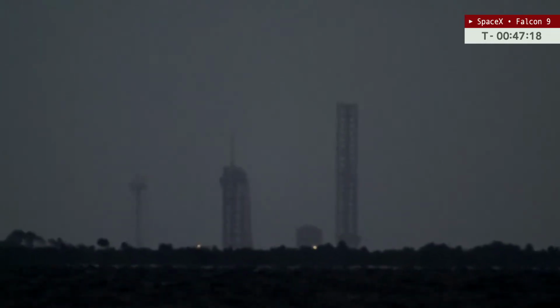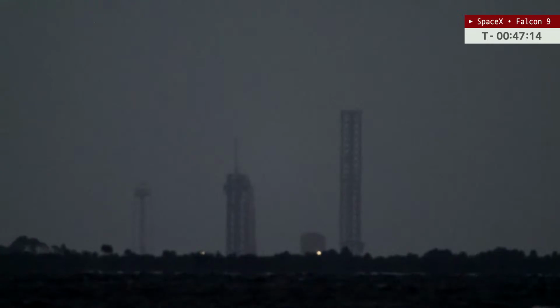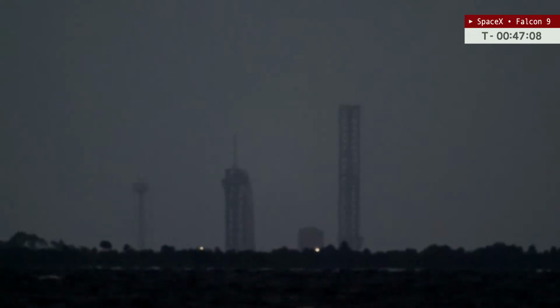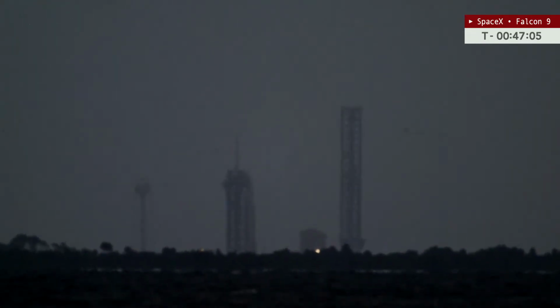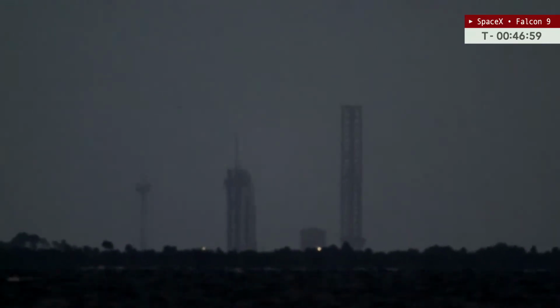But we've got about the best views that you possibly can find. So if you're not able to see it with your own eyes from wherever you are in Central Florida or right up here on Florida's Space Coast, Brevard County, you stay right here with Spaceflight Now, and we'll bring you the best views possible, assuming SpaceX is able to launch tonight in 47 minutes.